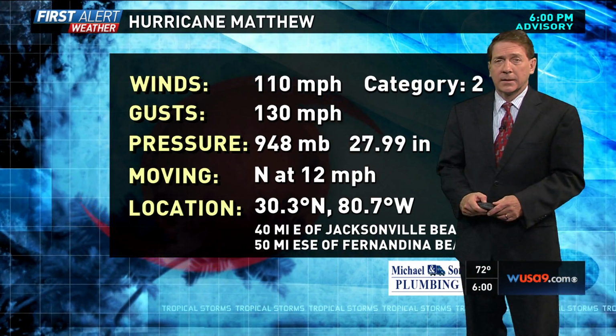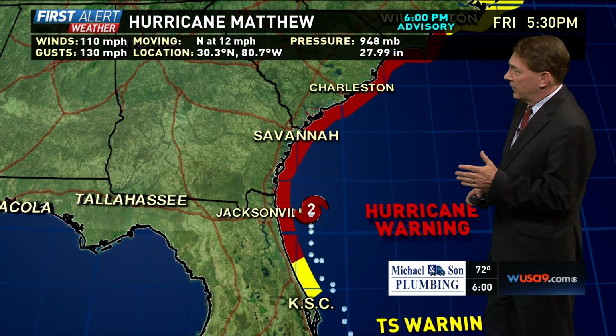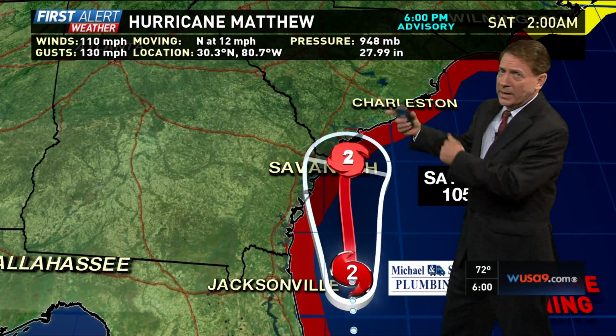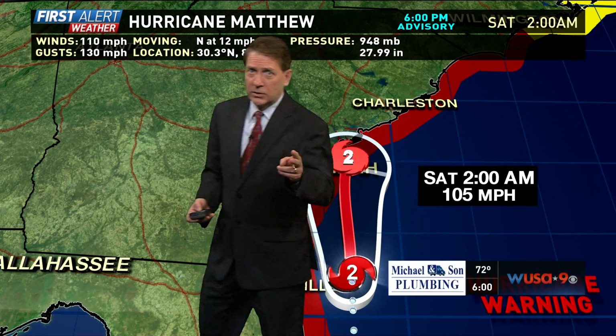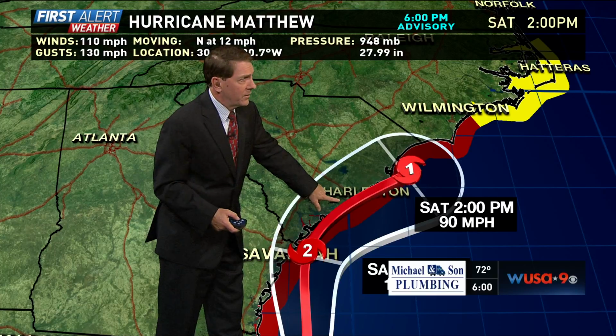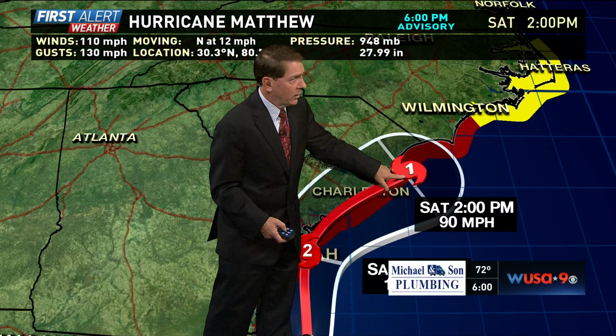So we're looking at a pretty steady track now for the next few hours due north. In fact, we'll show you the track. It gets pretty close to Savannah, but still offshore. This is 2 a.m. in the morning. Winds are still going to be 105 miles per hour, Category 2. Now it turns a little bit, gets very perilously close to making landfall around Charleston. Now we're down to 90 miles per hour as a Category 1.